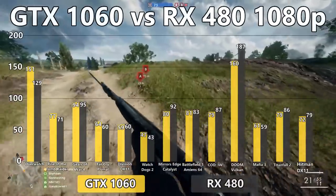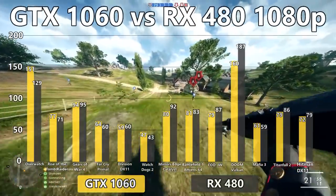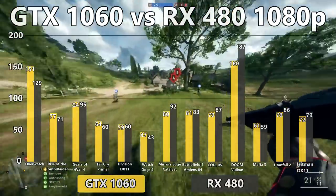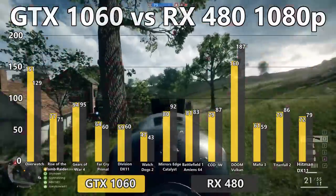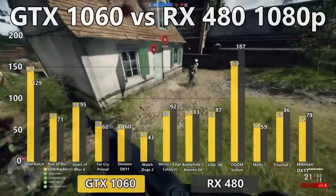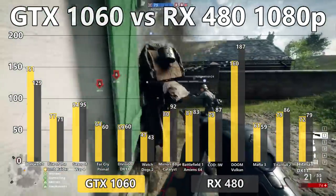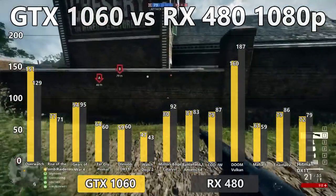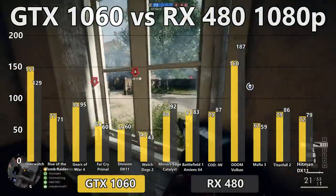AMD, though, did pull in very strong victories in the likes of Doom with the Vulkan API, a very strong win there with 187 to 160 FPS, and the majority of the other titles winning as well. Gears of War 4, a DX12 title, went out there just by one frame, but very close. I remember when that game first came out, I believe NVIDIA was pulling ahead in that particular benchmark, and now we can see AMD is winning out with 95 to 94 FPS.